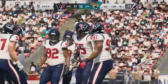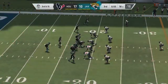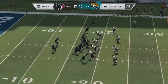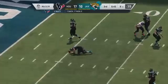Sometimes with the running game, you've just got to stick with it. Look, it's the third quarter, no time to panic. But that also doesn't mean you just do it the same way you've been doing it the entire ball game. Maybe change up some blocking assignments or run a few different plays, but stay with the overall essence of the running game. Now Minshew under pressure, and the Texans able to get in there for the sack.